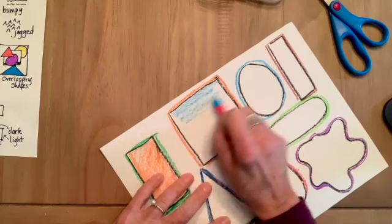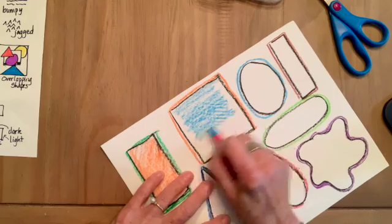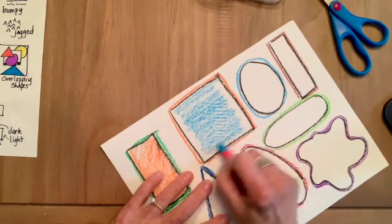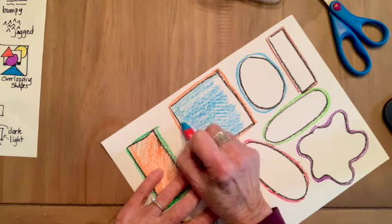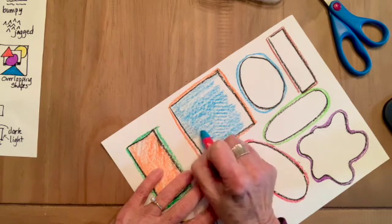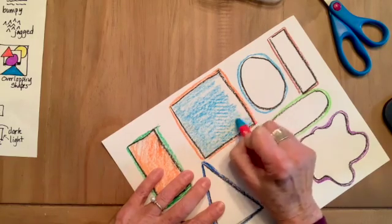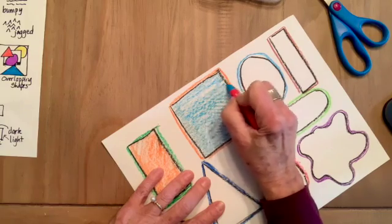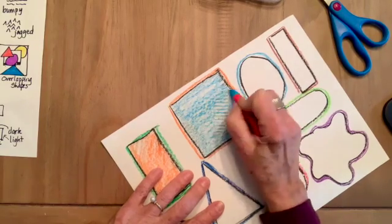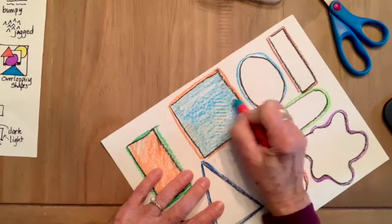I love teaching these art lessons, but I have to tell you, I love teaching art lessons in a classroom or in person, face-to-face with kids, because I think it's so much fun to create together. And I can see what you're doing and how different each person's art becomes, because we all have different ideas of what we like.